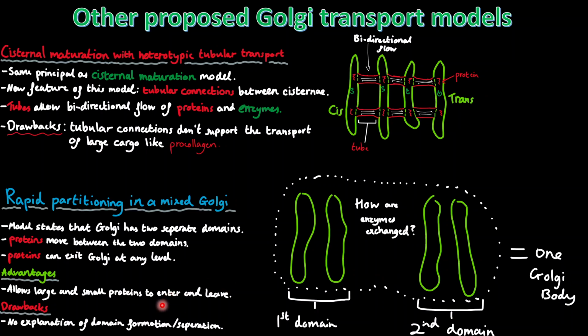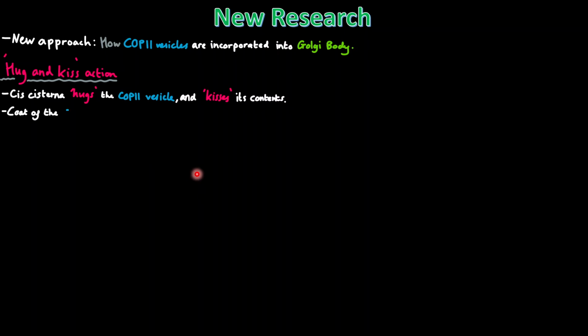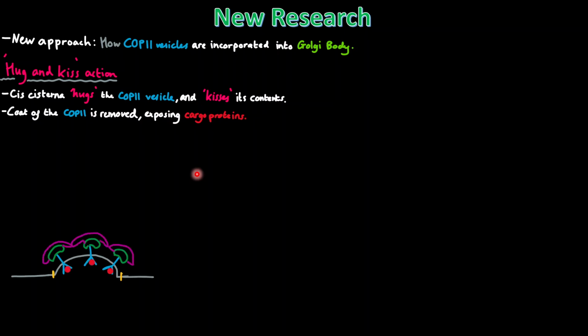So we've got the drawbacks, we've got the advantages, and now I'm just going to look at some new research in the field of the Golgi. By now you should have a better understanding of the Golgi, what it does, how it does it. But there is an interesting new approach as to how COP2 vesicles are incorporated into the Golgi body. It's the hug and kiss action. Mentioned in this lecture is that COP2 vesicles accumulate and fuse to form the ERGIC, or the ER-Golgi intermediate complex.